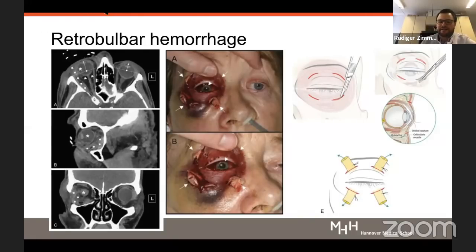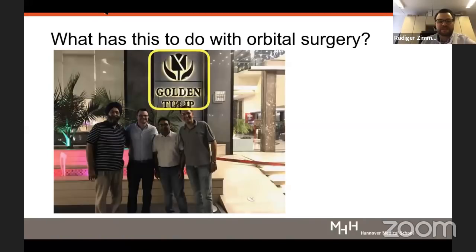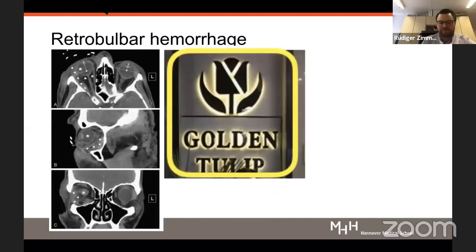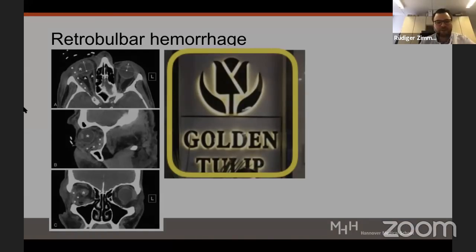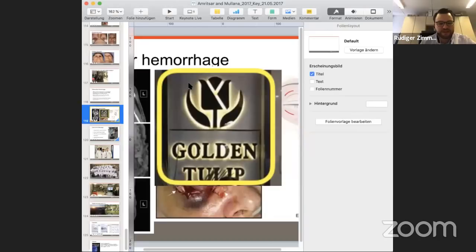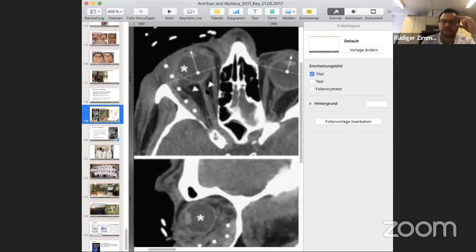Yeah, and for us, the most important thing is the fixed and dilated pupil. We have the RAPD, we have a loss of visual acuity, and we have the stretched optic nerve and the change of shape in the globe. So these are the most important signs, and these things together are for us the indication for surgery.